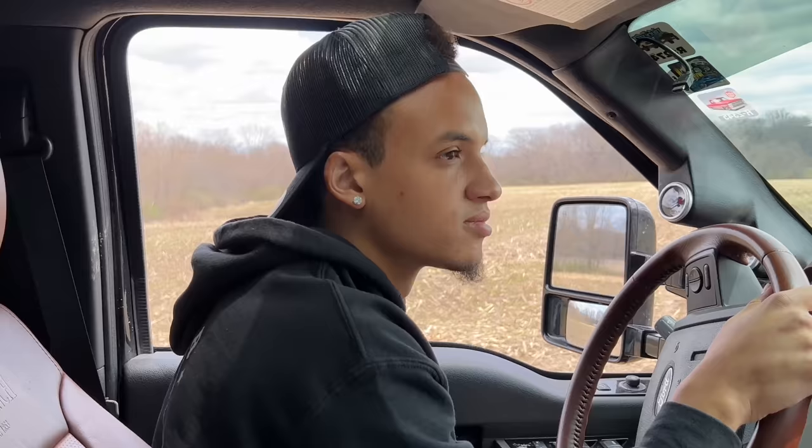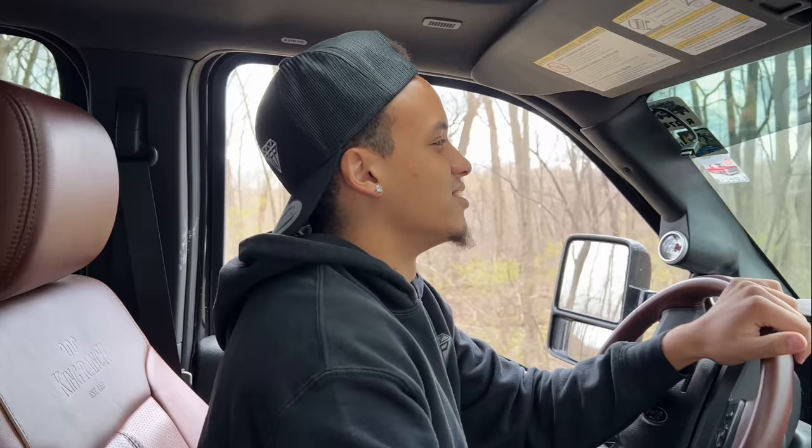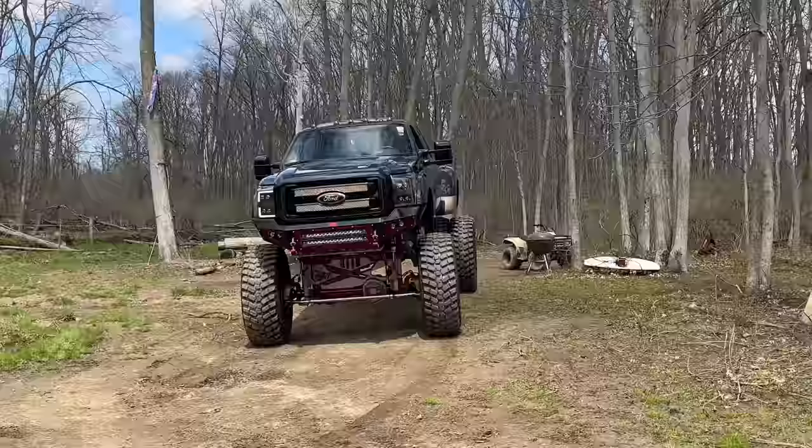Oh, that gets tight. Oh, not a problem. If I could find a parking spot, I could fit through ATV trails. Yeah, these are definitely made for side-by-sides, not 12-foot wide trucks.